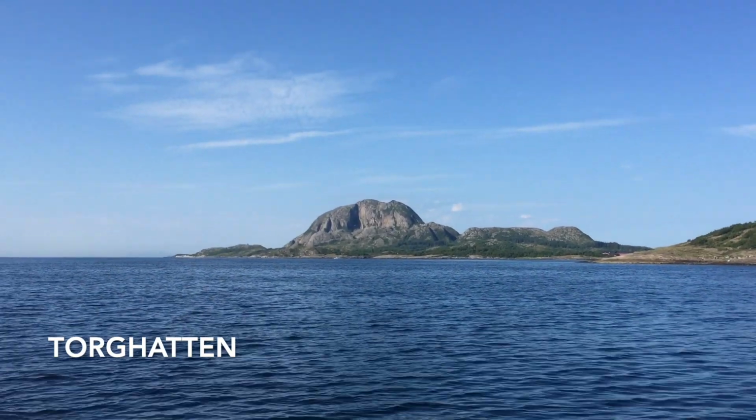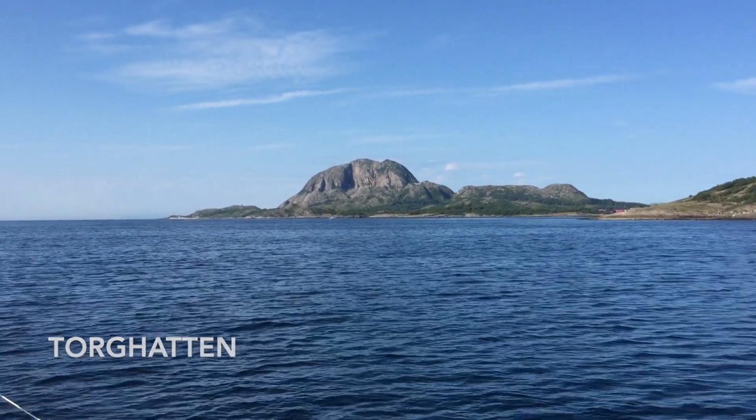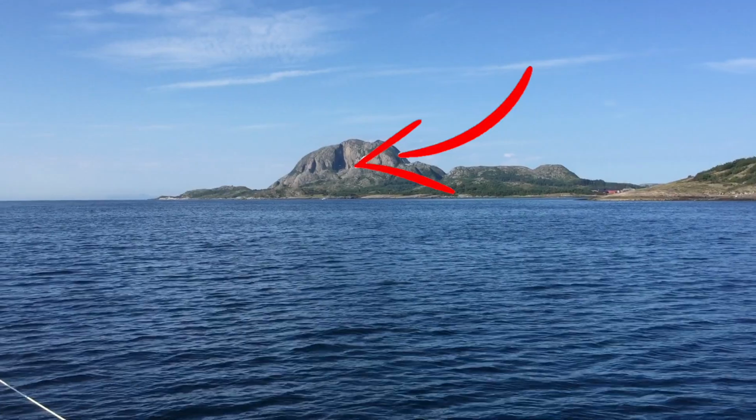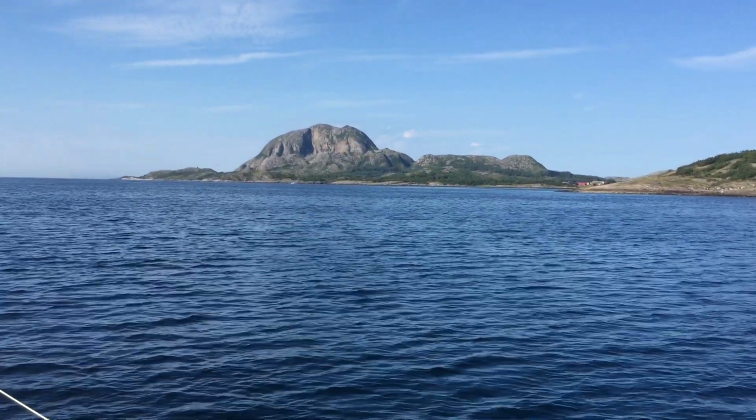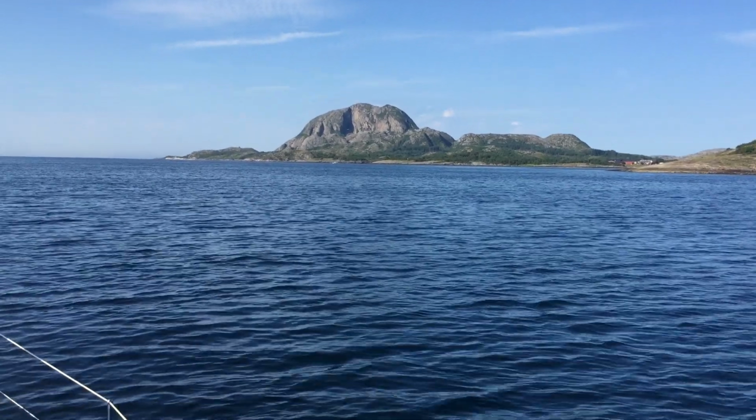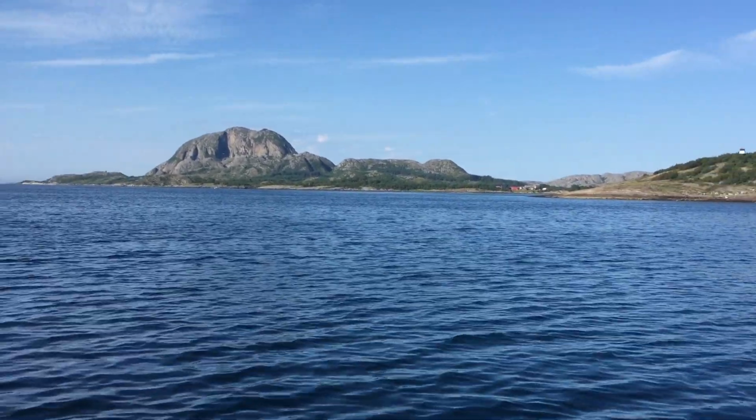Here we see Torghatten. Torghatten is a mountain with a hole straight through it. It's like a national symbol. Everybody knows where it is. It's a pretty easy walk to get up there.